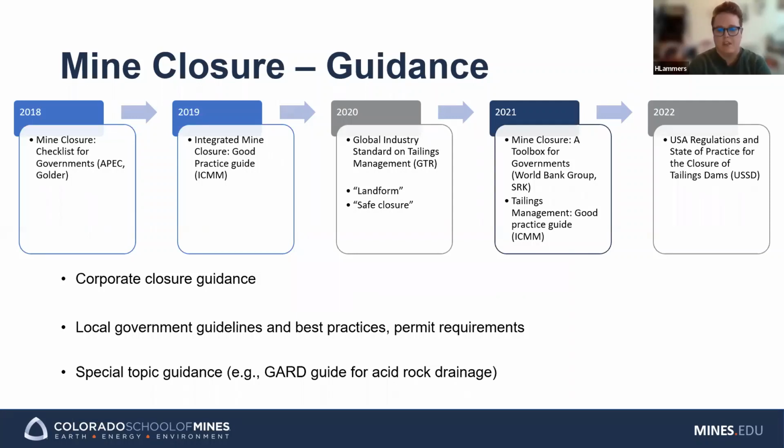So there have been several guidance documents developed over the past 20 years, with the most current influential documents highlighted here. The first one, in 2018, came out as a joint effort between the Asia Pacific Economic Cooperation and Golder, to develop a mine closure checklist for governments. There was a big push recognizing that not every mine facility has what we call a closure and rehabilitation plan. Part of the reasoning behind that is that there just wasn't a consistent government initiative worldwide to implement consistent closure practices. So this was the first step in educating governments on how to start considering mine closure aspects at mine permitting.